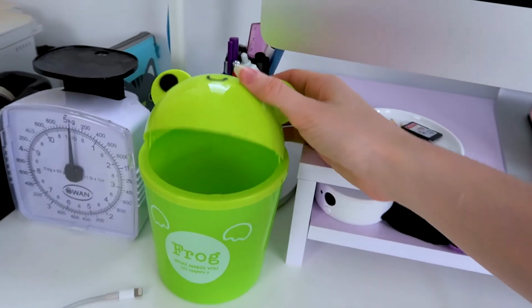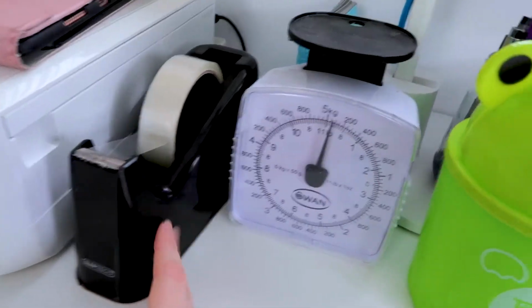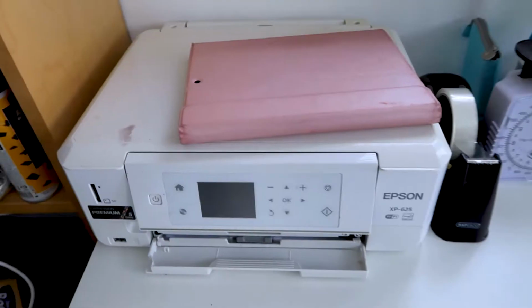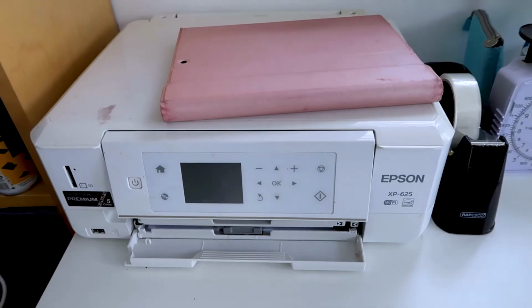I've got this little guy on my desk. He is just a little desk bin. My scale, sellotape, and I've got a little pen pot and a pencil case, as well as this really cool light. That is my normal printer. So this is what I use to print off orders, other bits and pieces that aren't really that exciting.